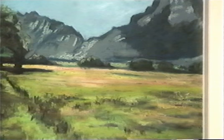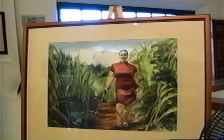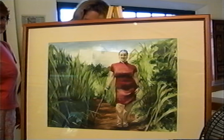This is my daughter's paintings, and I'm her mom, and I'm so proud of her. She's doing amazing work, and I just love her so much. I'm so happy.